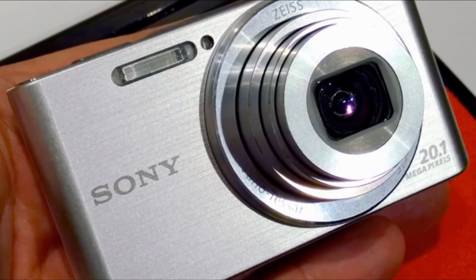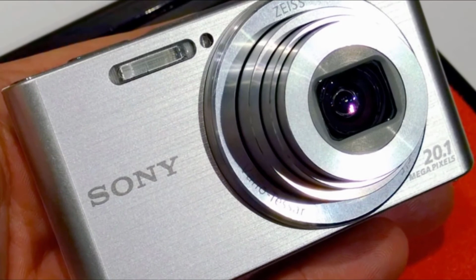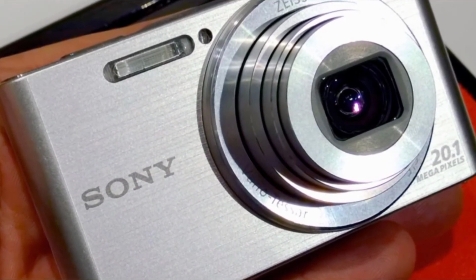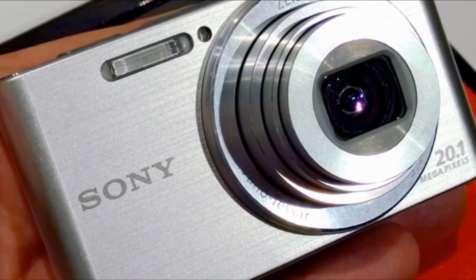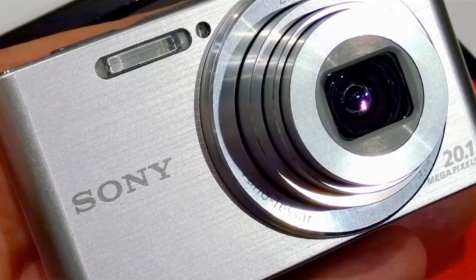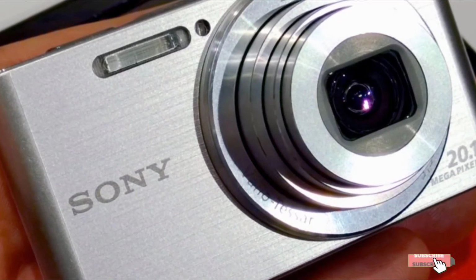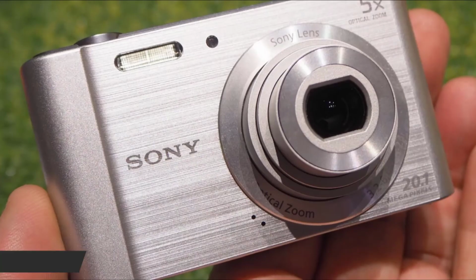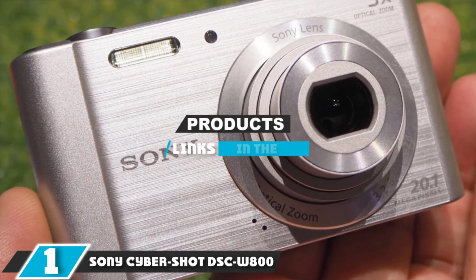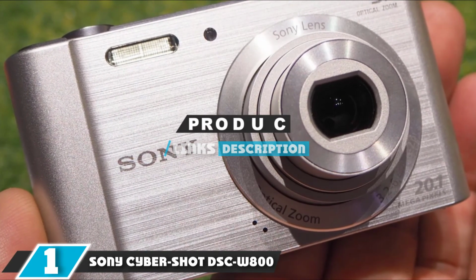The Cybershot DSCW800 does not offer 1080p video recording, but its 720p video is of solid quality. This camera also lacks built-in Wi-Fi, but this ultra-compact and basic camera can easily be slipped into your pocket to be taken almost anywhere. Finally, the number 1 position is dominated by Sony Cybershot DSCW800.